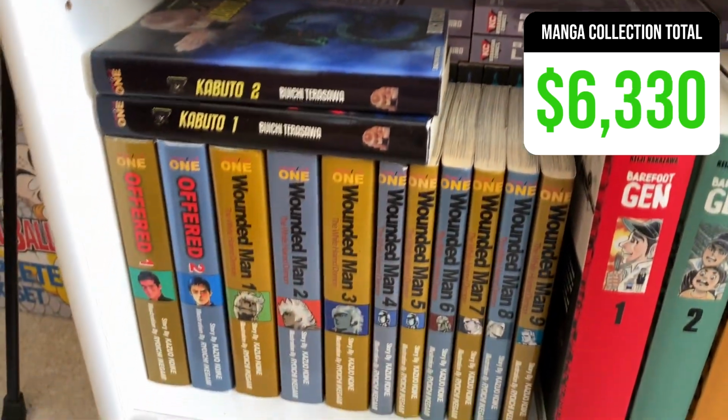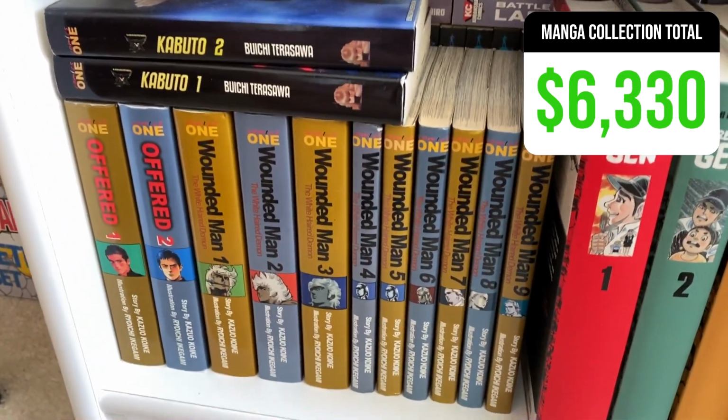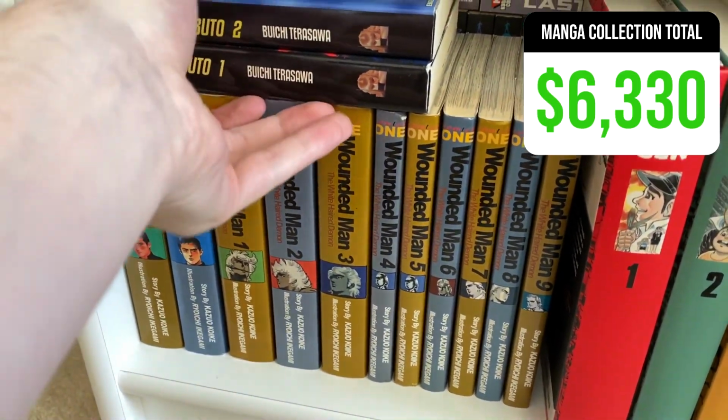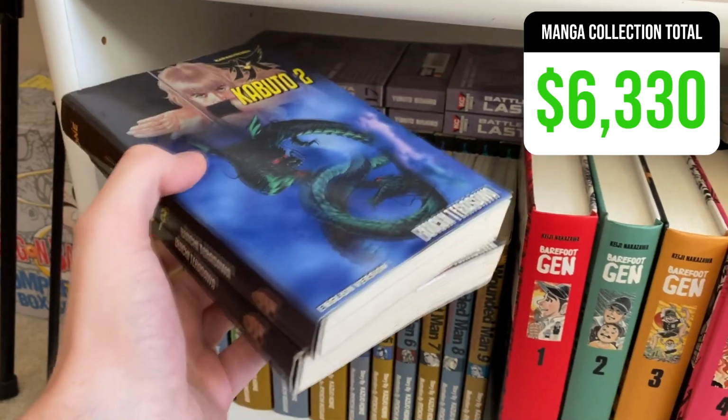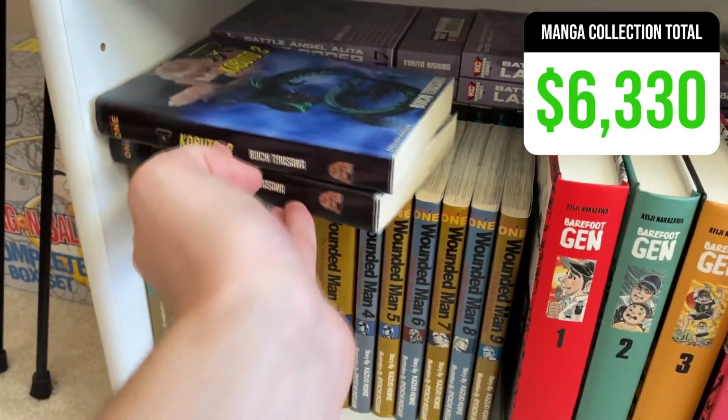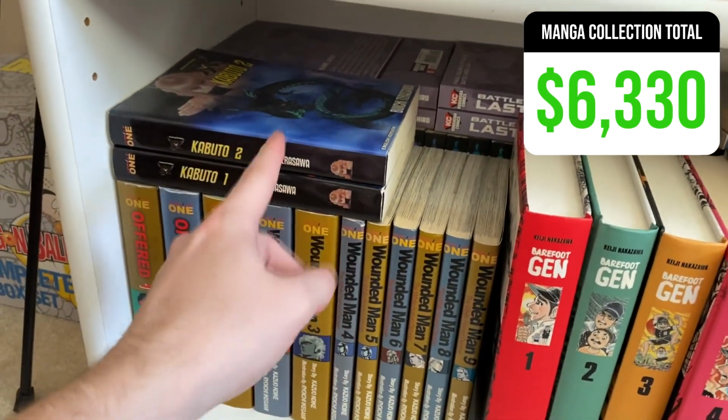And moving down, we're finally getting into a little bit of double stacking. So first here we have Kabuto volumes 1 and 2. Got these off of Reddit, I believe for $25. Very fun, super wacky vintage series.